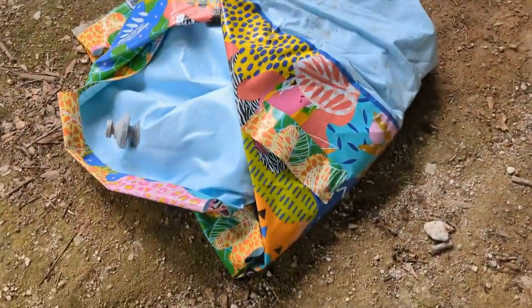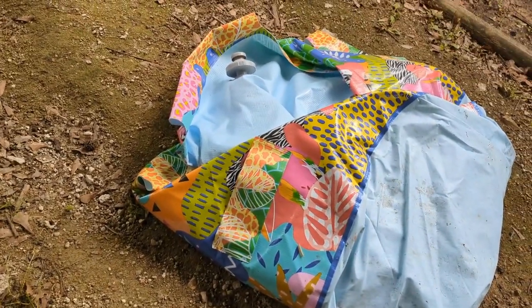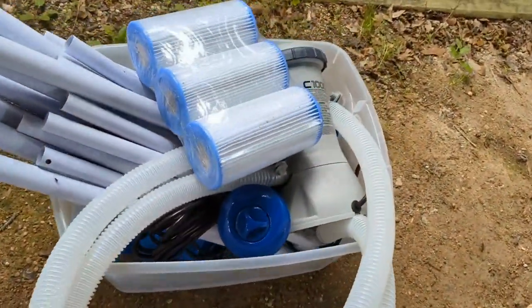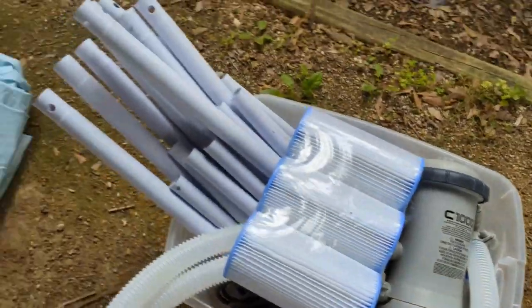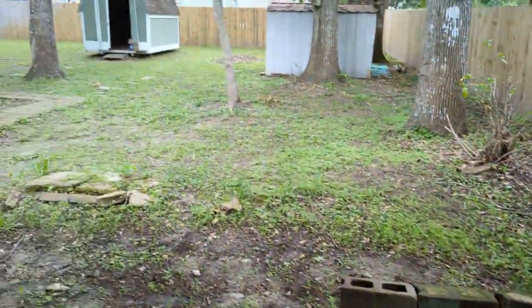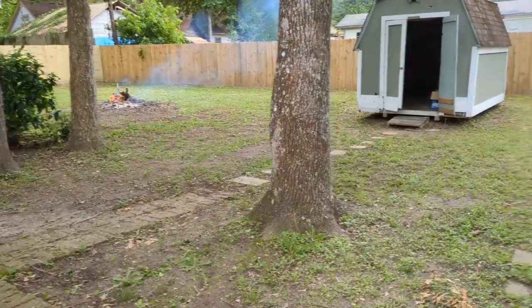There it is. Looks like it's in good condition too. It's got a very tropical art pattern to it, but this looks like brand new. That's the poles that you put it together, filters, the pump. Yeah, I'll take that for sure. Kids will love it.